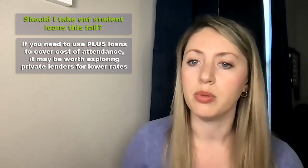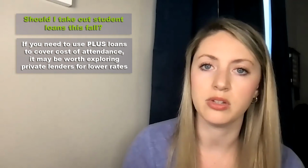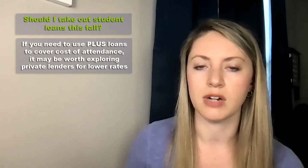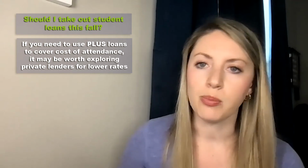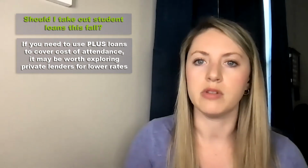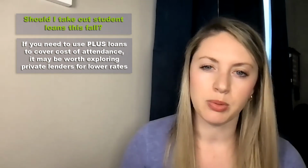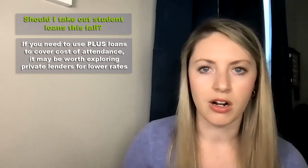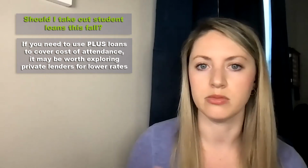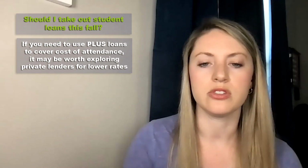You can always refinance later post graduation if that's the path that makes the most sense for you. And if you need to tap into plus loans to cover the cost of attendance, either parent plus loans or graduate plus loans, generally for graduate students, I think the plus loan route is the way to go. For parent plus loans for undergrad, if we need above and beyond what the student can borrow under their own name, maybe explore private lenders just in case they're offering something lower than 5.3%. But those are some things to keep in mind when it comes to prioritizing what types of aid to pursue.